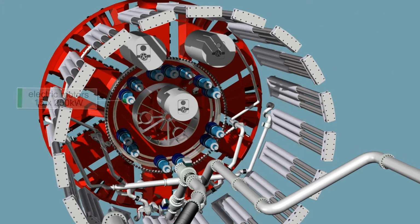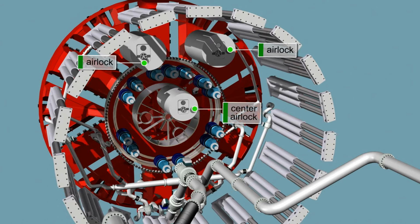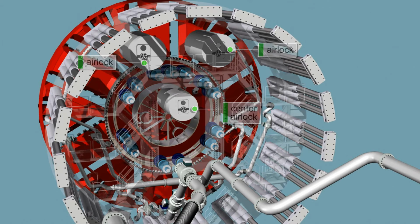The cutting wheel is driven by a total of 15 electric motors, with a nominal power of 250 kilowatts each, and a maximum torque of up to 39,984 kilonewtons. There are 3 air locks for maintenance. The center lock is movable and can be linked to the pressure-protected interior of the cutting wheel.